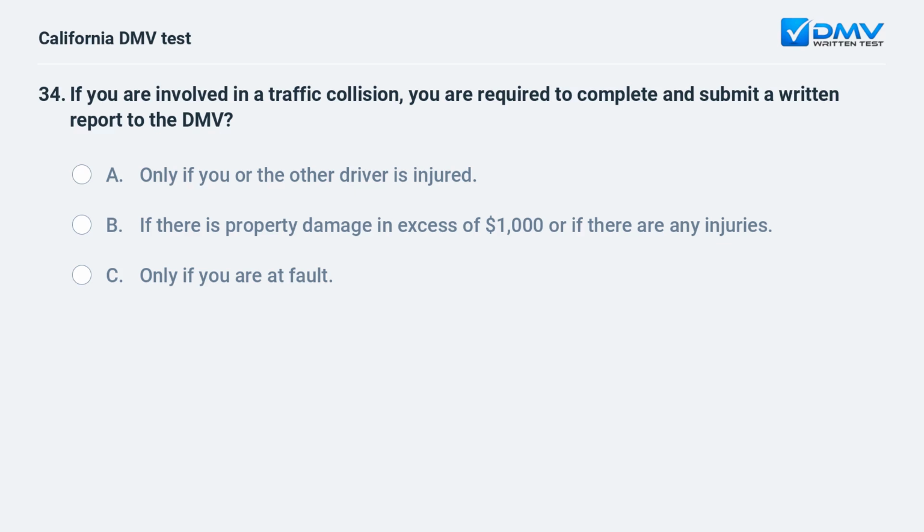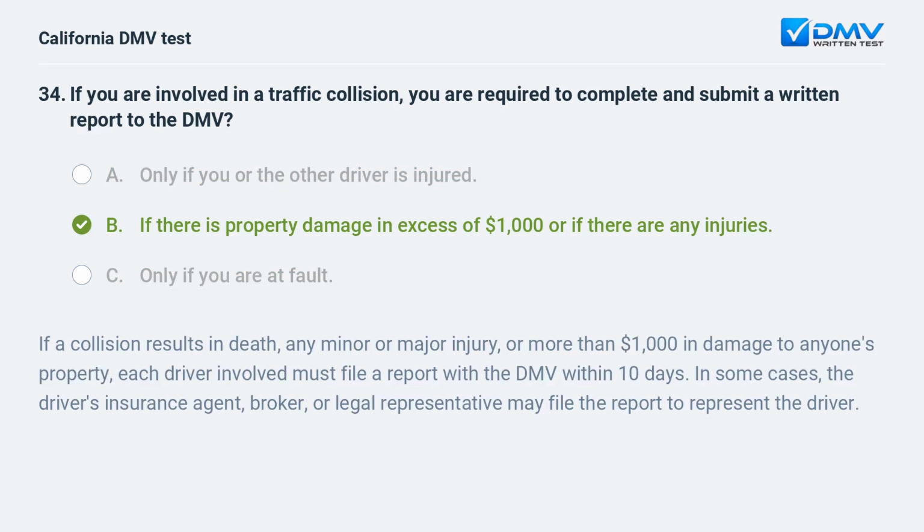If you are involved in a traffic collision, you are required to complete and submit a written report to the DMV. A. Only if you or the other driver is injured. B. If there is property damage in excess of $1,000 or if there are any injuries. C. Only if you are at fault. B. If there is property damage in excess of $1,000 or if there are any injuries. If a collision results in death, any minor or major injury, or more than $1,000 in damage to anyone's property, each driver involved must file a report with the DMV within 10 days. In some cases, the driver's insurance agent, broker, or legal representative may file the report to represent the driver.